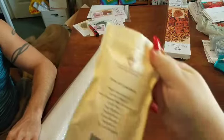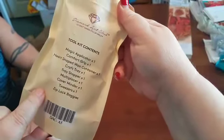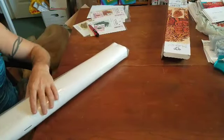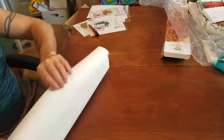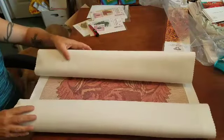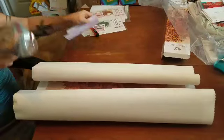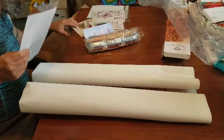Toolkit. Yeah, and someone did point out the washi tape is not listed as being included in the toolkits, so it could have just been something they were trying out, or maybe an introductory thing for the first releases of the kits. I've not seen Diamond Art Club come out and say one way or the other. So if you get one and you don't have the washi tape, don't be discouraged or upset, because it's not listed as supposed to be included.